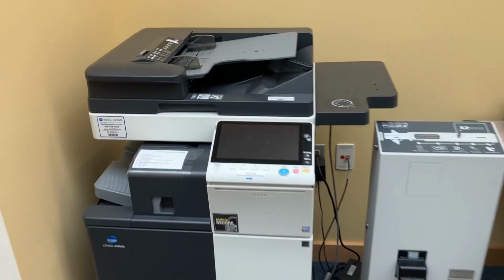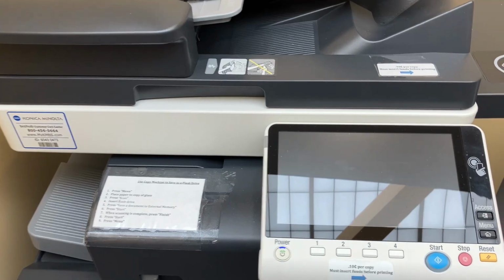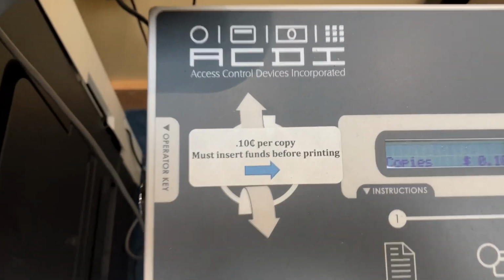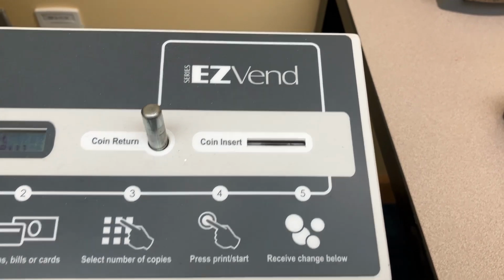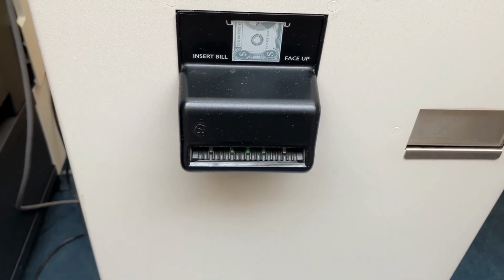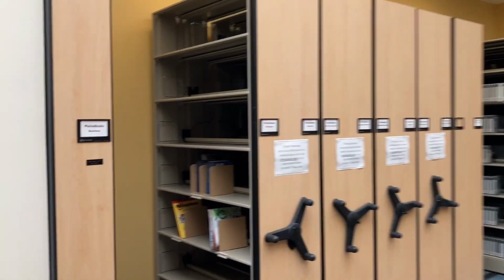We also can make copies in the library. We have a copy machine available for use. It's 10 cents per copy, and you have to put the funds in before printing. You can put in coins, or you can use the dollar slot, which is great.